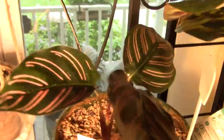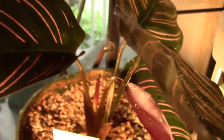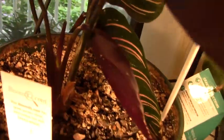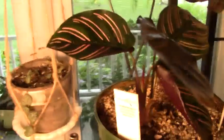But there it is. Come on, arm. There we go. Do you see it? She's getting another leaf. I am so excited about this.